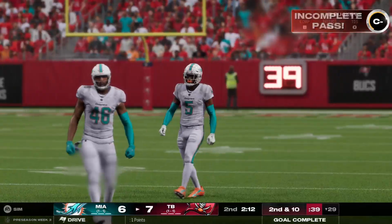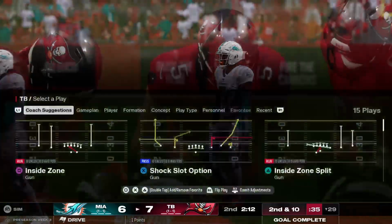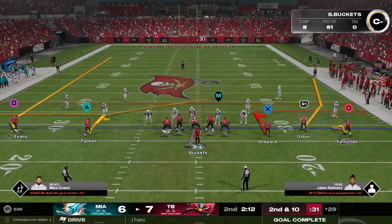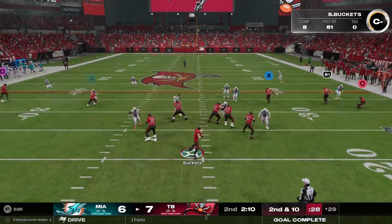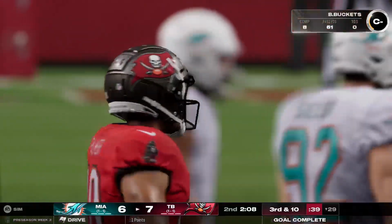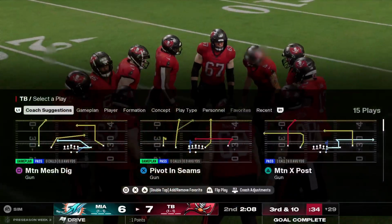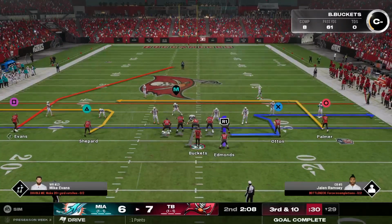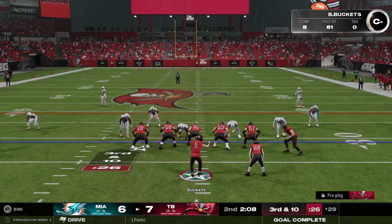Play didn't break how they wanted it, and he throws this away. Well, discretion, the better part of valor in a lot of cases. Rather than force something with no one open and risk a turnover, he wisely just threw it away. Back to the air here on second and 10. That one is incomplete. Couldn't hang on through the contact. As a defense, you got to see the pass. You got to time up your hit, and you got to jar that ball loose. Not a lot of offensive players are hanging on to that one through a well-placed hit.